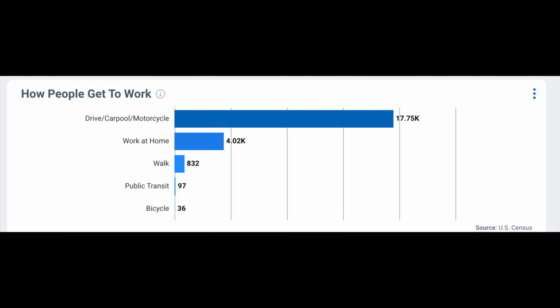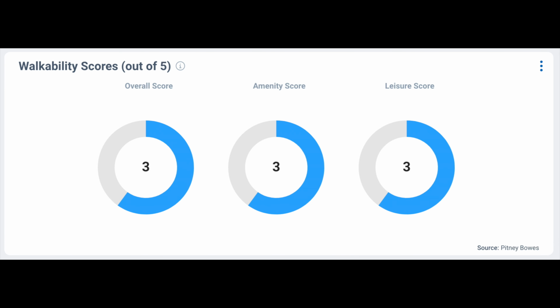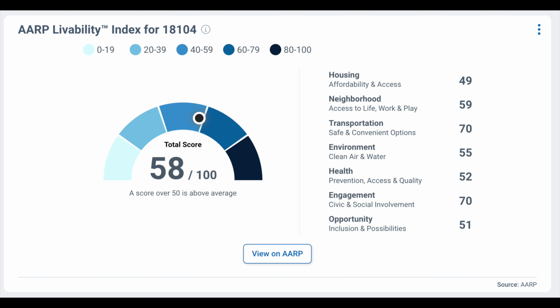And here are some metrics I pulled from some of the tools we have as realtors. This information came from the U.S. Census. This one talks about the average temperatures here in this area by month. Helpful. This talks about walkability. I'm just not sure how walkable it is to get to the things that you need as far as grocery stores, dry cleaning, the gym, all those type things. New one to me anyway.